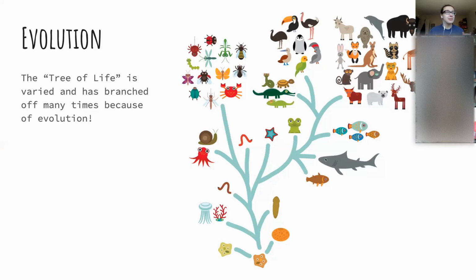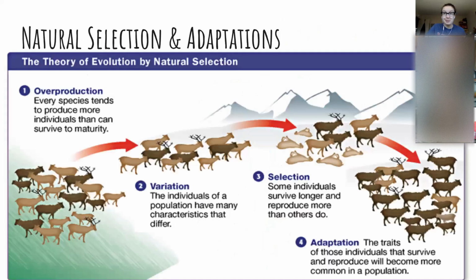So we've talked about quite a few things over here with mammals, and we've talked a little bit about insects, and today we're going to go back into this branch, which is Aves, or birds. You can see there's an ostrich and a toucan and a penguin, and there's lots of different kinds of birds. And as those birds are being selected for, you guys might remember this part, natural selection and adaptations.